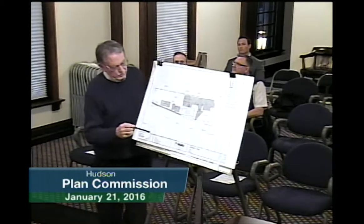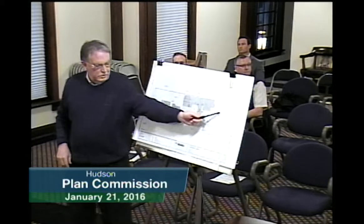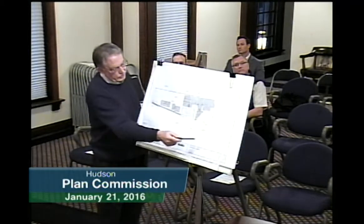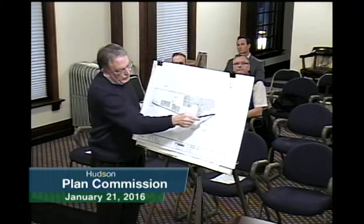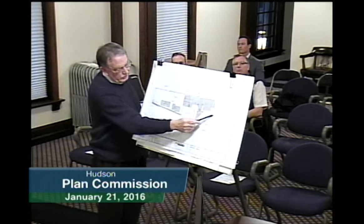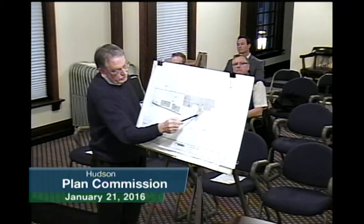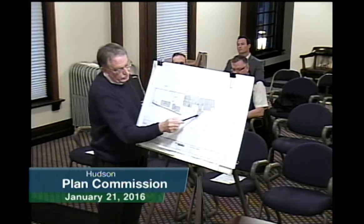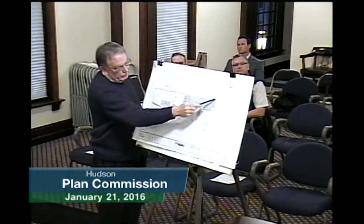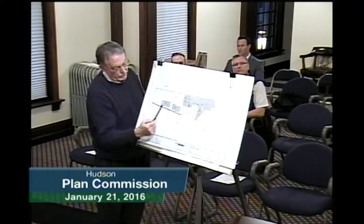The project, again, is on the south side where the Northwest Mutual building is. I've indicated on the site plan where the proposed property lines are. Everything south will be lot 2 on the certified survey map that you have. This area, which is the entrance area, is the driveway going into Northwest Mutual. This is the driveway coming into the Hudson Boat Works project. That'll be outlot 1, and everything else is lot 1 where the proposed Hudson Boat Works project is.